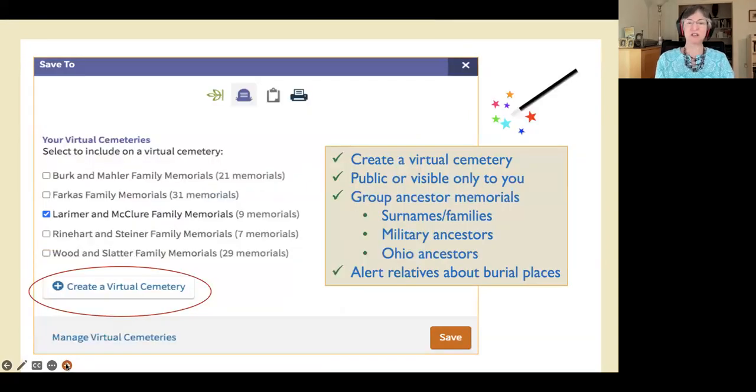A virtual cemetery, your choice whether it's public or private. To create it, you would click here. And if it's public, everybody can see it. Some people group them, as I do, by surnames or families. I've also seen a very clever way of doing it by military ancestors. Let's say that you are my husband and you've got 23 Civil War ancestors. You can, in fact, create a virtual cemetery just showing them. Again, it's a shortcut for me, but it's also cousin bait for somebody else.